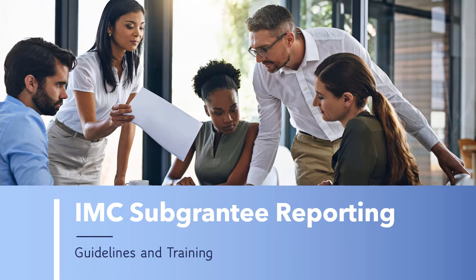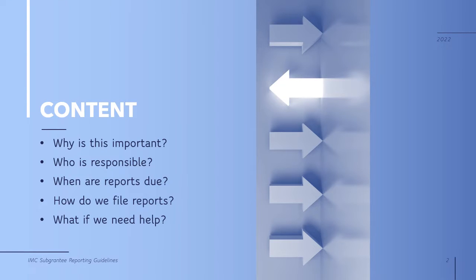We'll be walking today through the guidelines and expectations for your monthly reports to ensure that you have what you need to submit your reports on time. Today, we'll talk about why reporting is important, who is responsible for the reporting, the timing for when reports are due, how to file your reports, and what to do if you need help with your reporting.